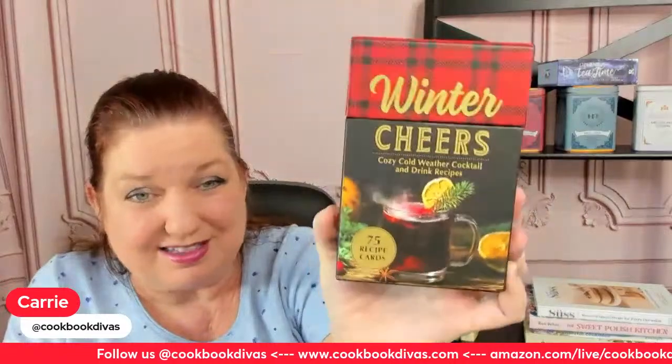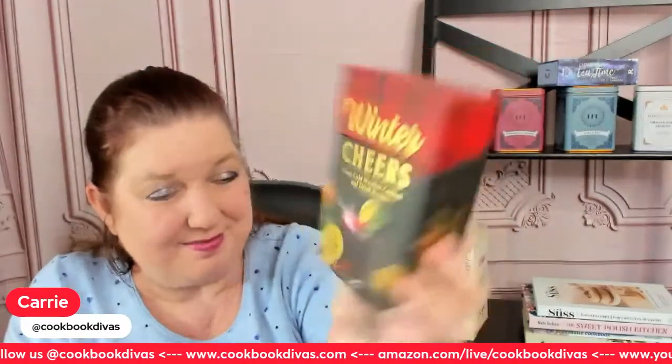We're going to take a brief break from cookbooks because there's some cool stuff I'd like to show you that's kind of food related and kind of creative people related. Let's start off with Winter Cheers because it's on sale. This is a cocktail deck, but not one where you'd normally just shuffle it, take one out, and you have to make that drink. But it's Winter Cheers. It's a nice gift box for your friends that love cocktails.